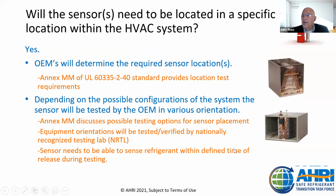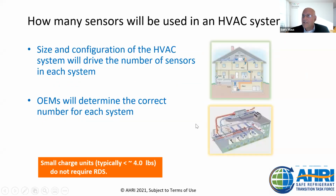Another issue that's associated with the number of sensors, if you go back, please, is the fact that in larger systems, refrigerant could potentially pool in different areas of the system. So that's another concern that's addressed in the UL standard. So basically, it will be the OEMs that, for each of their systems, will be determining how many sensors are actually needed in a particular system. Okay, next slide, please.